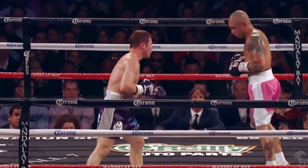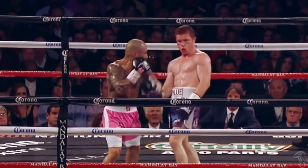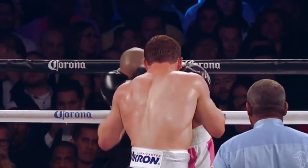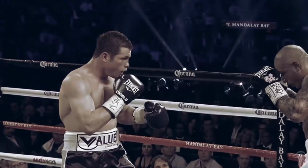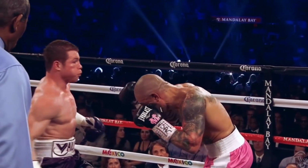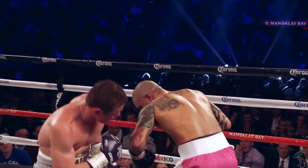Canelo showed maturity in his fight against Miguel Cotto, with fluid defensive and offensive moments, but it was this sequence in round 7 that impressed me the most. Canelo steps back to evade Cotto's right hand, then stands his ground to let go of a right uppercut, then shows defensive responsibility by rolling the left hook.